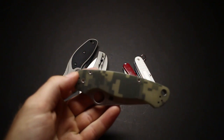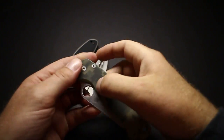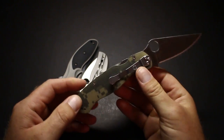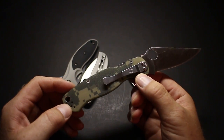Wow, I just made a big mistake, you guys are thinking. Well, again, we're talking about the 3 knives that you use the most. Paramilitary 2 is great, but it's not something I can really carry to work and use. Because I spend most of my time at work and doing other things, it's really just not the knife that I use the most.